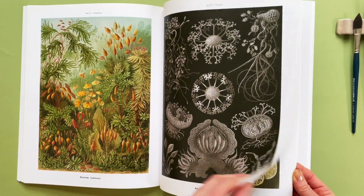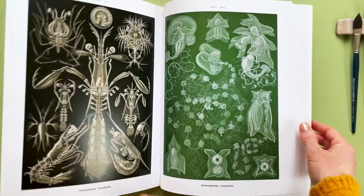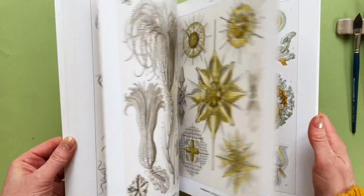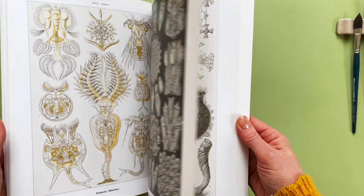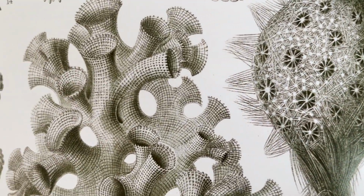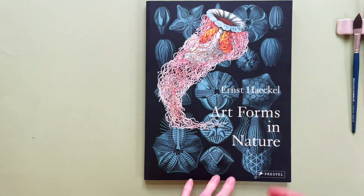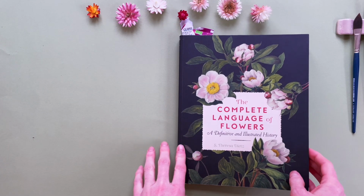So it's the shapes and the textures I'm interested in this book, and also a bit of the colors, because they're gorgeous. I can show some of them up close. Let's see, one of them with nice texture. Doesn't really matter actually, all of them are beautiful, but look, this is incredible, right? He must have had hours and hours and hours and lots of patience. Beautiful book. The fourth book is The Complete Language of Flowers, a definitive and illustrated history.